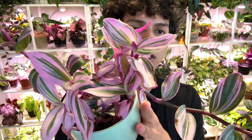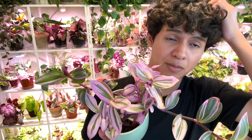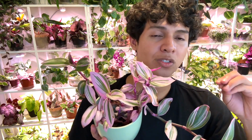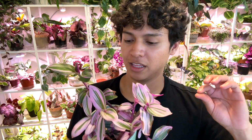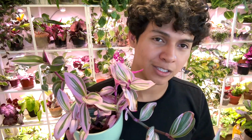But I think I'm gonna go ahead and chop it over here. I also have another Tradescantia Nanook in the balcony that I propagated, so I might just put those cuttings in there. I might even chop this and just let it get more bushy. I really wanted it to branch out. This guy though, I used to kill it a lot because Tradescantia Nanooks, or almost all Tradescantia, really don't like to get underwatered.